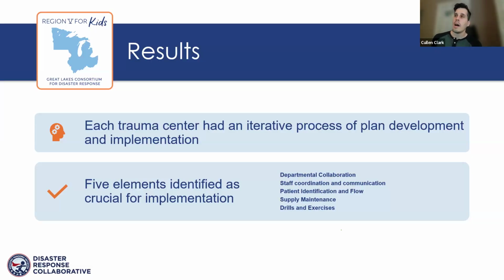We tend to do these difficult exercises from 9 to 5, when it's most easy to get volunteers and get staff in. So our weekend and night colleagues don't get as much exercising as we would like, especially since there's a good chance that a mass casualty incident could happen at night or on the weekend as much as it could during regular business hours.